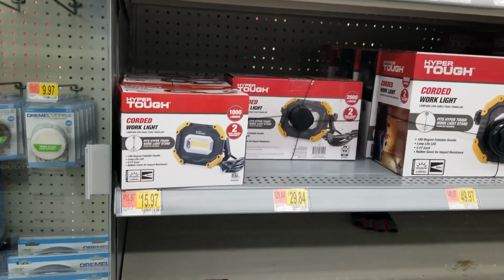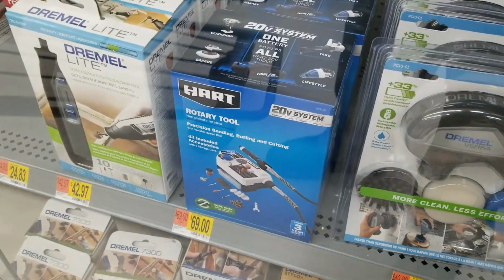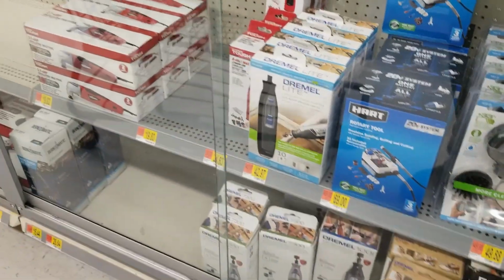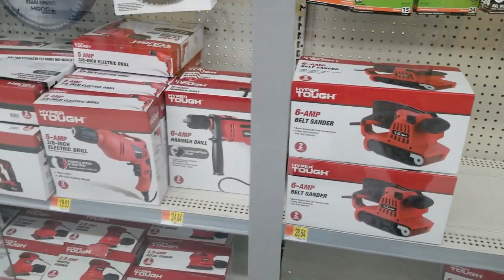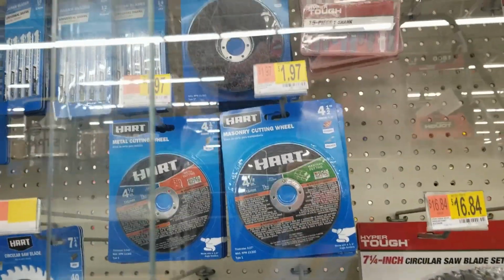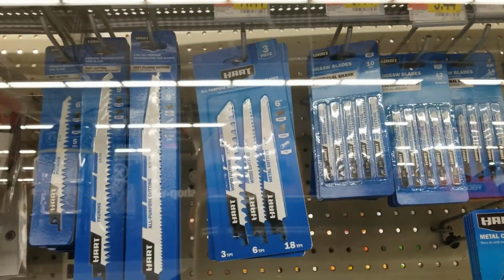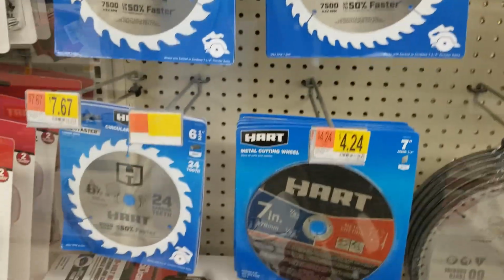You got some flat Hyper Tough flashlights. Then you got the rotary tool for $69. Not a bad deal. And you got a lot of Hyper Tough that they're trying to clear out. So every time you're rolling out into or walking into a Walmart, make sure you're looking at all the clearance items, because they are clearancing all the old stuff out and bringing the new stuff in.